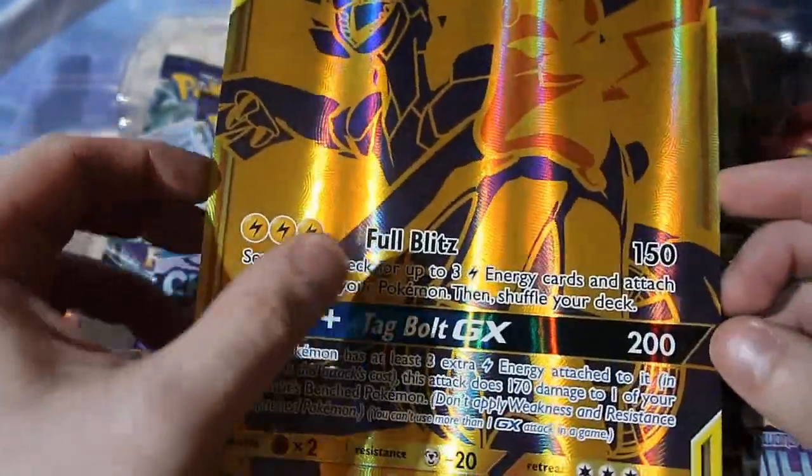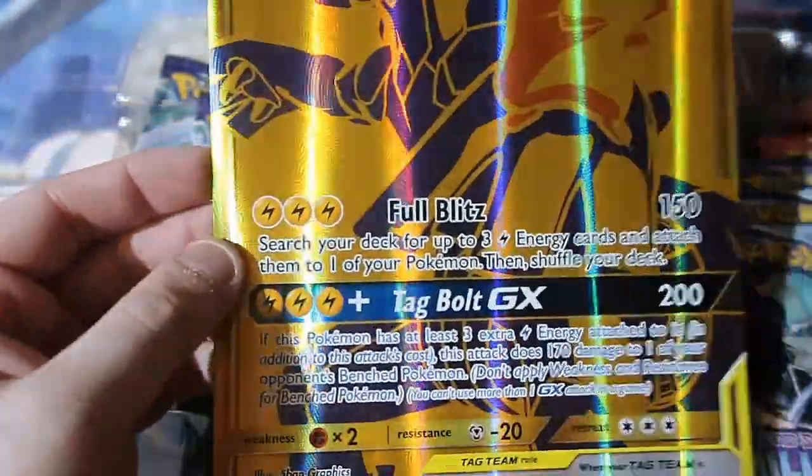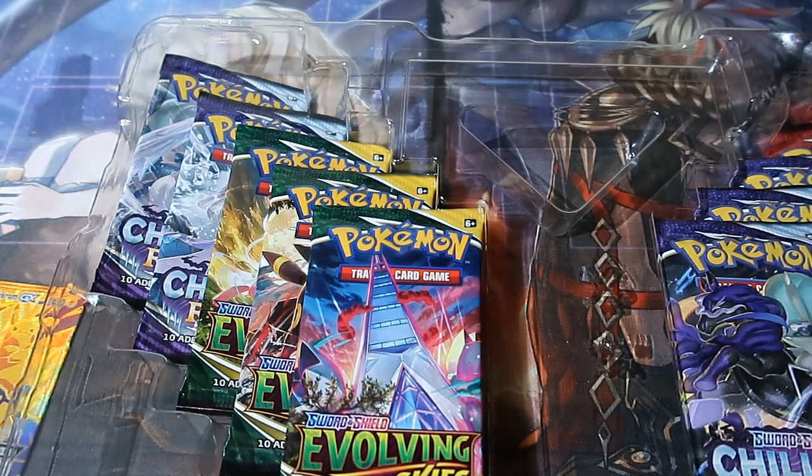Yeah. So there is the ginormous card right here. Looks beautiful as anything. Full blitz and tag bolt. Beautiful. I'm gonna put that to the side.